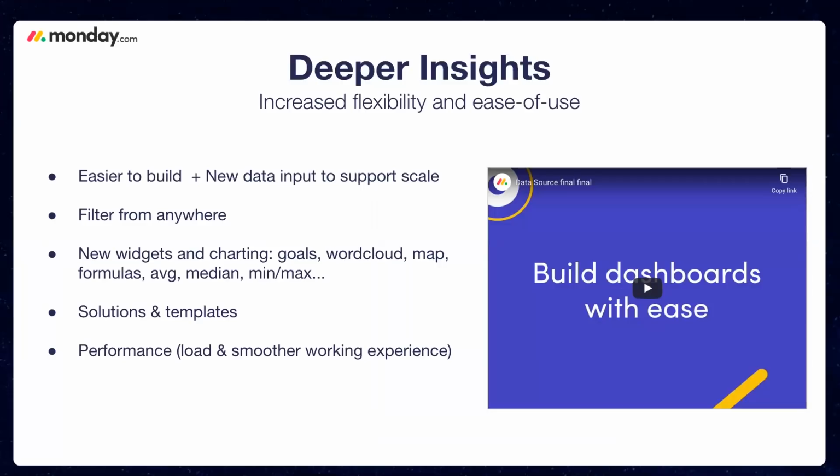One more thing is we're adding new types of widgets for you, like goals and word cloud and burnout and map and many more. Each of these widgets opens up new use cases you can solve and the data you can display through the dashboards. And last but not least, we'll be adding packaged solutions and templates. As an example, when planning and monitoring a project, you probably need a way to keep progress or see the workload, like Lucy showed, for each person, monitor timelines and more.